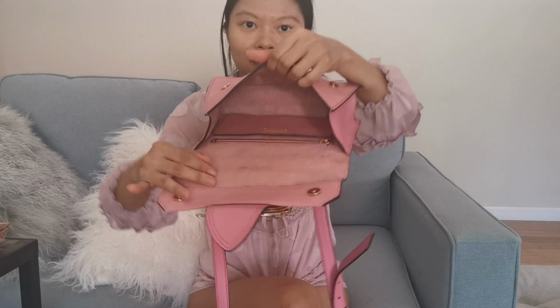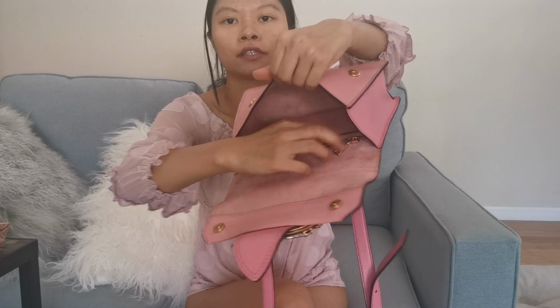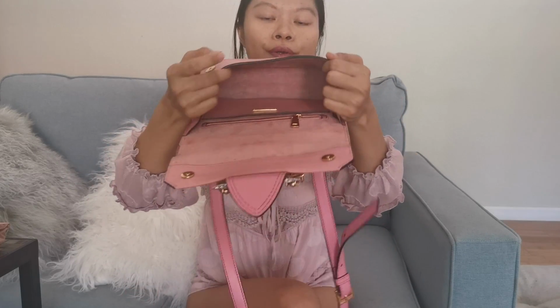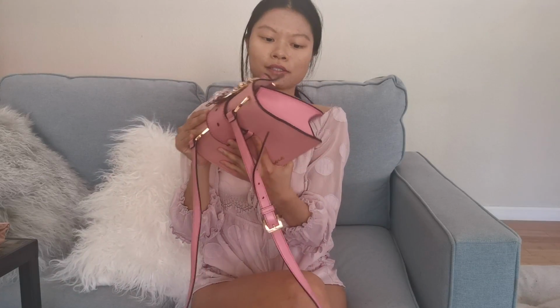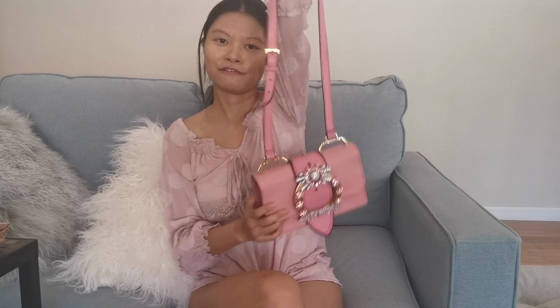And you can see there's this little pocket and another zip pocket inside, and it's just a big open hole. I like this best, actually, surprisingly, for traveling. You would think that, oh, this is so impractical for traveling. This buckle is so heavy, and this is just a very, very heavy design. Why would I like this for traveling?